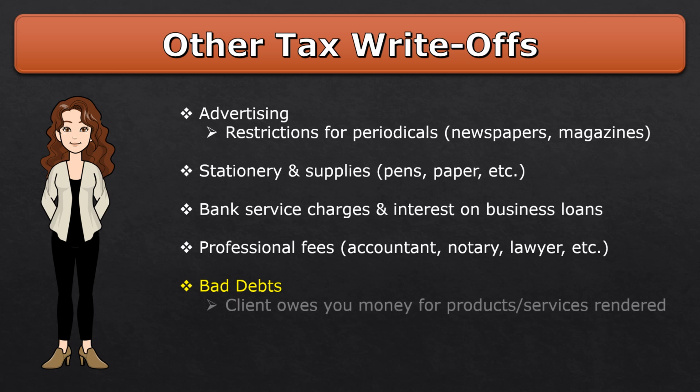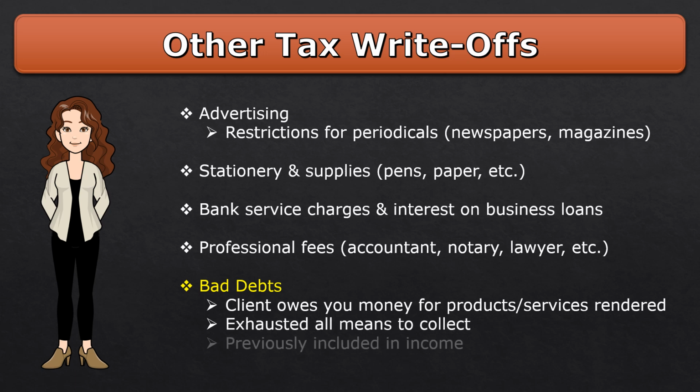This is when a client owes you money for products or services rendered, but still hasn't paid you after you've exhausted all means to collect it. To claim this expense, the amounts must have previously been included in your income.